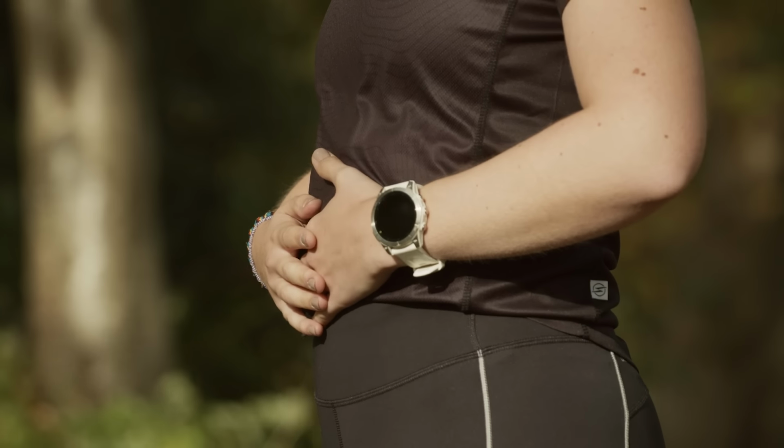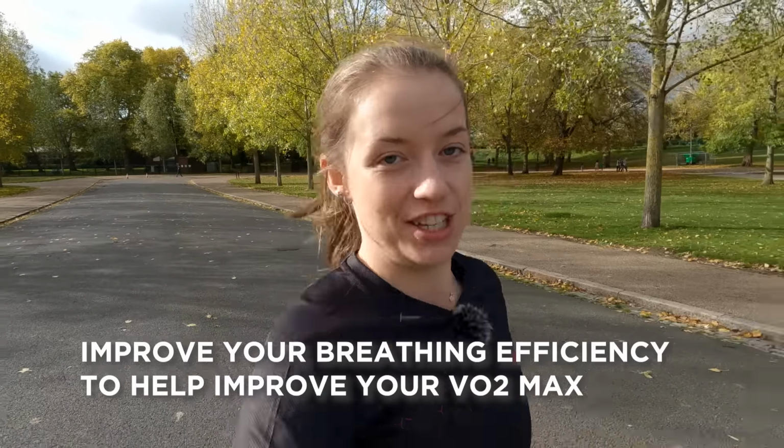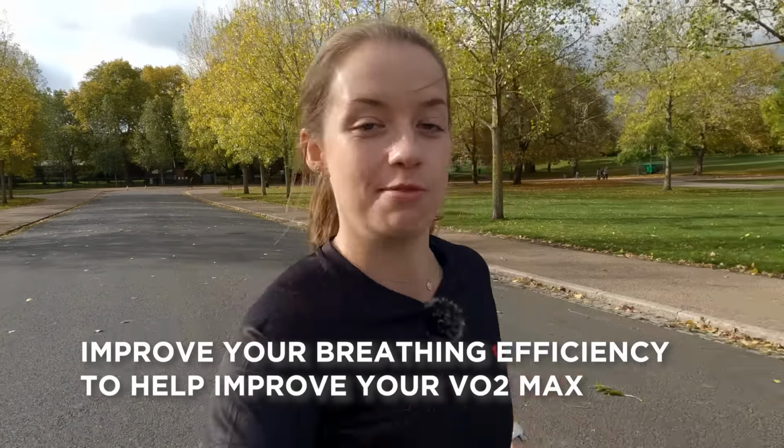Your VO2 max is the maximum amount of oxygen that you can take in and use during your peak exertion, and is generally a good indication of your overall fitness levels. It's not about the amount of air that you inhale, but the quality and the oxygen that goes to your muscles and heart. There are a number of different ways to improve your VO2 max, including regular sustained running, high intensity training, or fartlek running as well. But the good news is that improving your breathing efficiency can also help to increase your VO2 max as well.